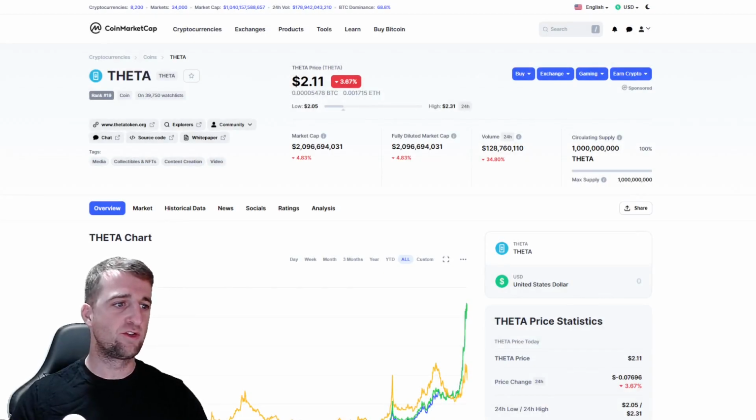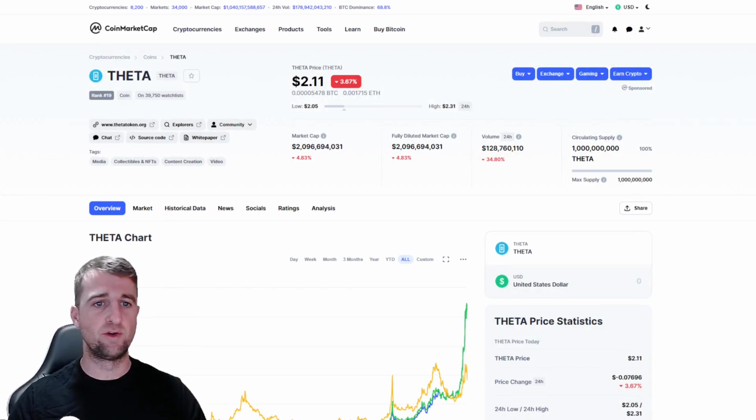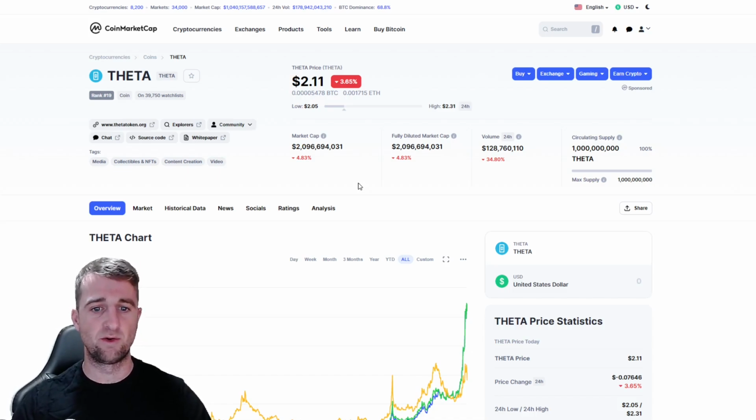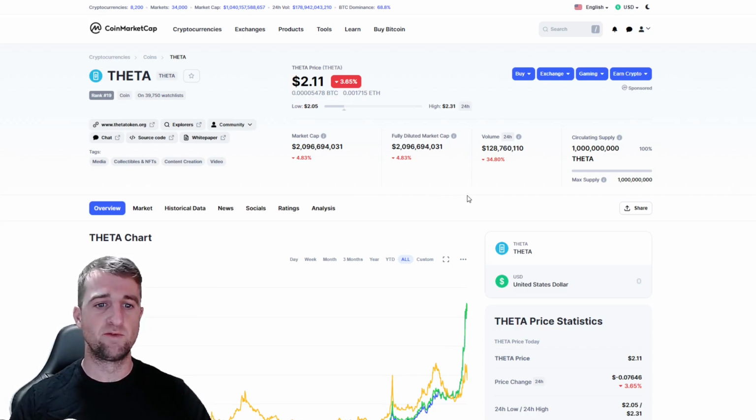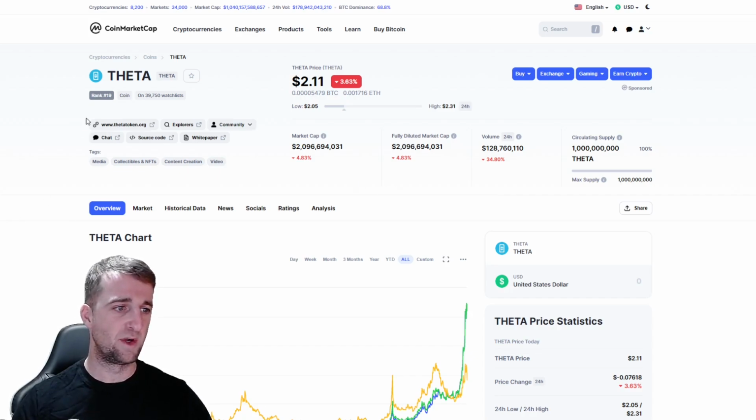Theta, which is currently ranked 19 out of all cryptocurrencies, has a current price today of $2.11. We are slightly down, 3.6% down on today's trading. There's a maximum supply of 1 billion, and all of those are in circulation. We're getting a 24-hour volume of $128 million, which is quite a fair bit down, 34% down in that volume. And we have a market cap today of $2 billion. We have broken into the top 20, which is good to see.